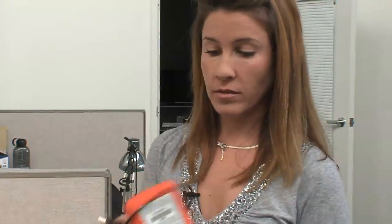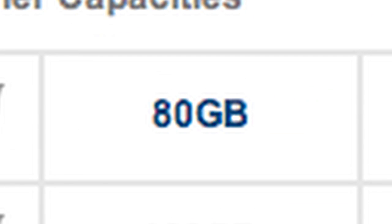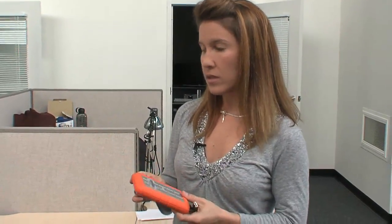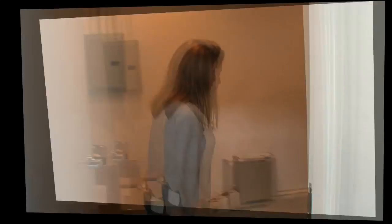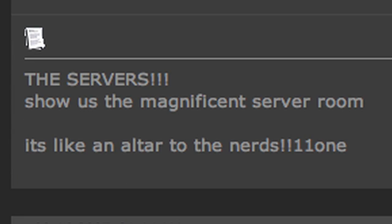One of the best inventions ever in the whole world is the LaCie rugged hard drive. I'm not sure how many gigabytes are these? 80. These are great. I don't know how rugged they really are. They're sort of like rubber around the edges, but it makes you feel like you could take them anywhere, like an Xterra. And a lot of us use these when we're going back and forth between our laptops and the guys in Edipe. It's a great way to transfer big files. It's riveting information. Somebody wrote into the forums recently and wanted to see the server room. I'm showing you.